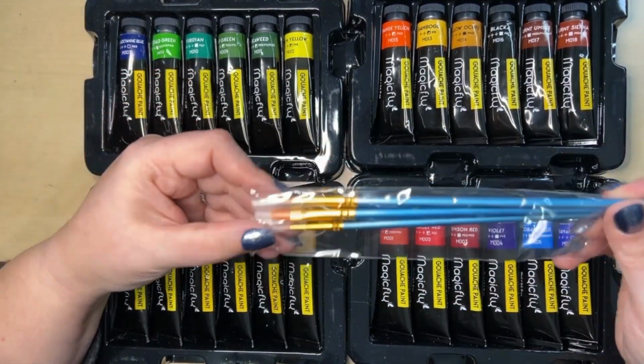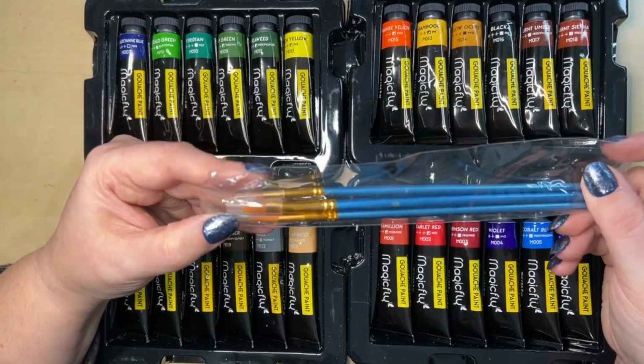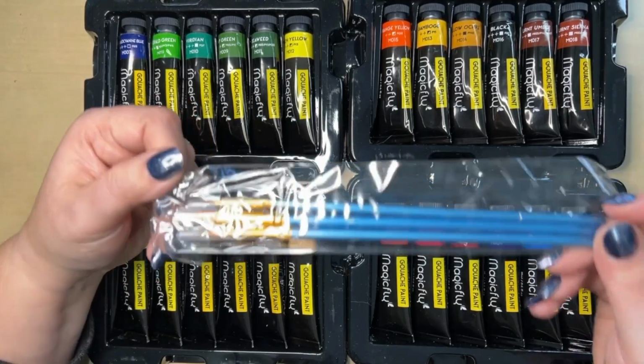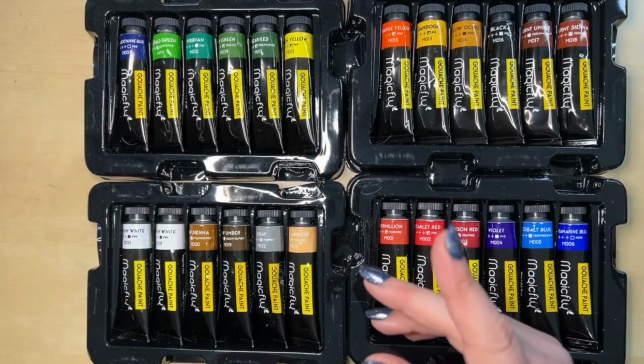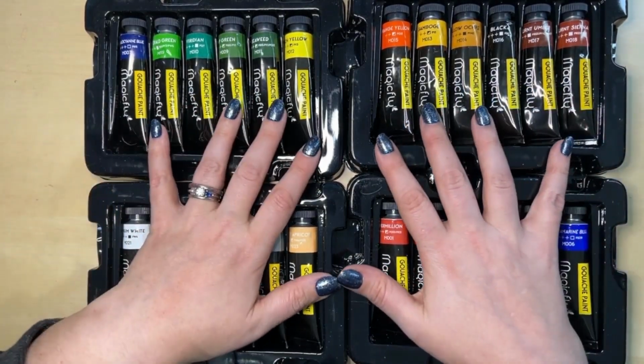So maybe I will swatch with the brushes, because I am going to go ahead and swatch these. I will probably swatch with the flat brush. I do not have high hopes for the brushes, but I really don't care. They were an add-on extra. And if you are somebody who's brand new to the supply, it might be nice to get some brushes.